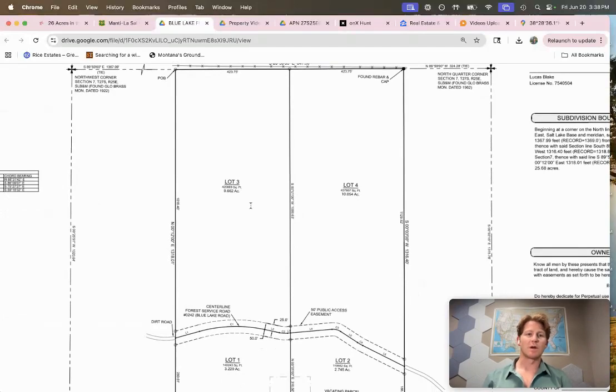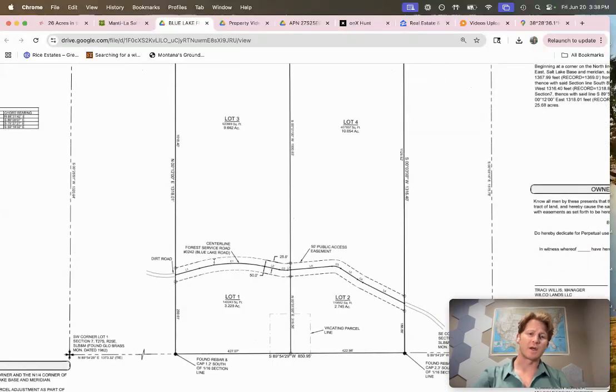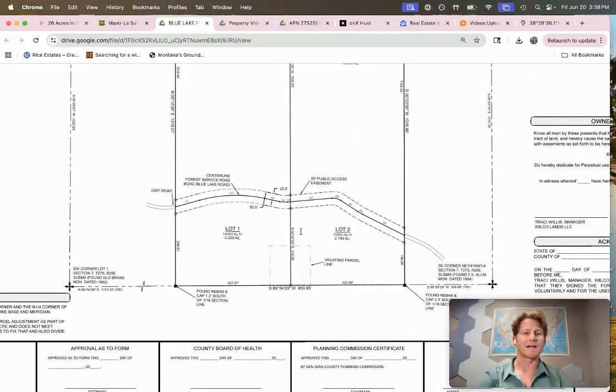So in the future, probably next summer, if this isn't sold, which I assume it will be, this will be split up into two 10-acre lots right here. Here's Blue Lake Road that goes through here. It's a 50-foot easement. And then there'll be two smaller lots down here, about 3.2 acres and 2.7 acres.